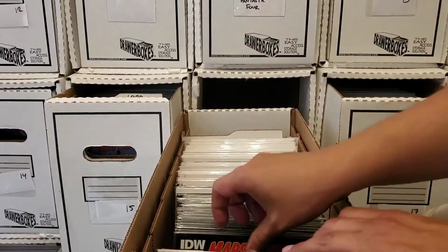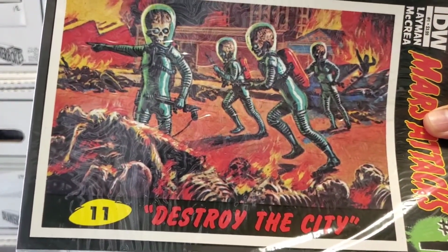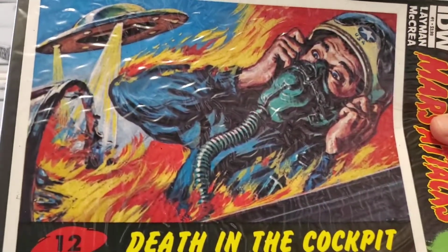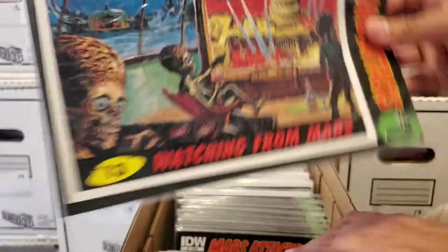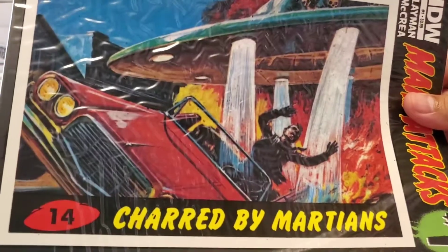Yeah, the story was just that they came here to attack and destroy the city. It's kind of explained in the later series that there was no reason for them to attack Earth. They just wanted to do it because they're jerks. So they're just vicious. They're just evil little monsters with giant brains. Charred by Martians, number 14.